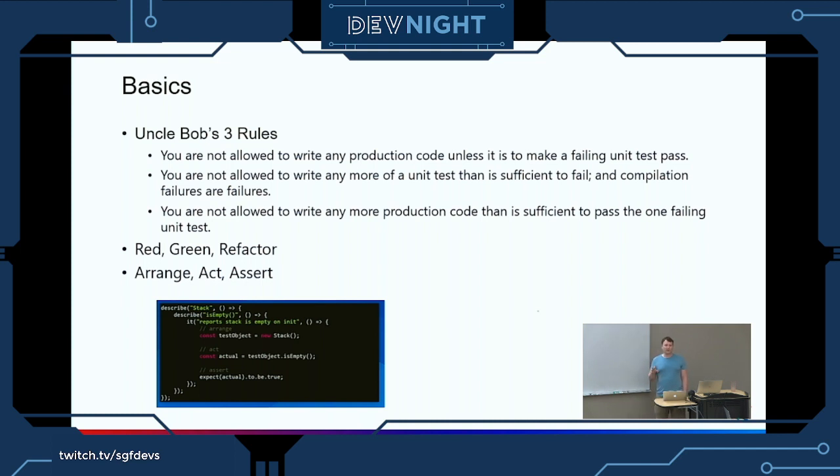Some people get frozen when they go to write a test. They're like, I don't know what I need to set up. Well, most of the time, I don't know what I need to set up either. I always start at the end. I always say, what do I expect to happen? And then I work backwards.